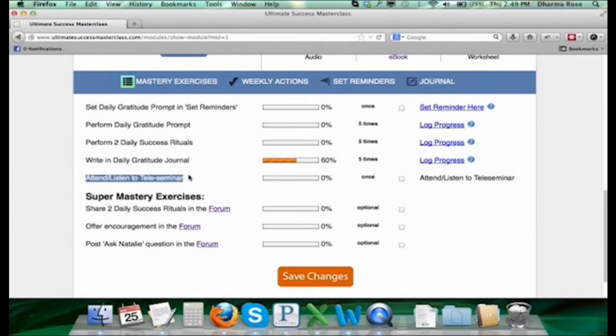The idea, again, is they just come back in, they keep logging their progress. If they, for example, completed this particular mastery exercise, they would check this box, and you can see that the progress bar goes all the way up to 100, indicating they've completed that particular one.